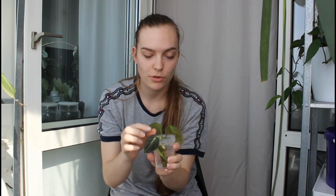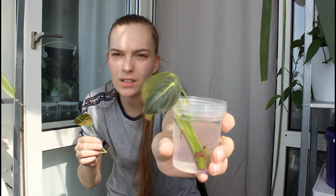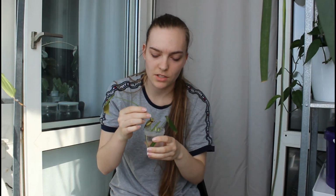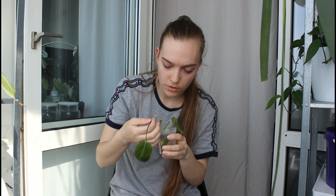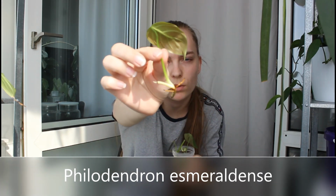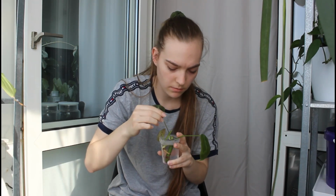Yeah, I didn't forget the other melanochrysum cutting. It's here. This is the other melanochrysum cutting. I'm currently rooting them in water because it's basically just what I have the best experience with. She also gave me this Philodendron esmeraldae cutting. She gave me two, in case the other one would die. It didn't really look very well. It's right here.